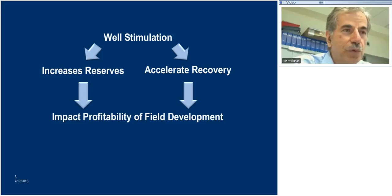So as you know, well stimulation accelerates recovery because it improves the production. You acidize the well or you hydraulically fracture the well, and the production will increase. But it also increases reserve, and basically it's sufficient to think of all the oil and gas that would not be produced if we didn't have hydraulic fracturing. So the definition of reserve is what we can economically extract, and hydraulic fracturing is a key enabler to help develop and extract tight gas, shale gas now, and others, improving the life of the well in other areas as well.